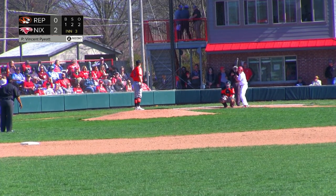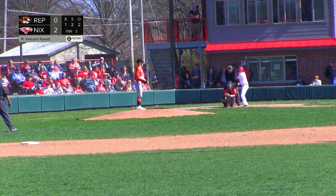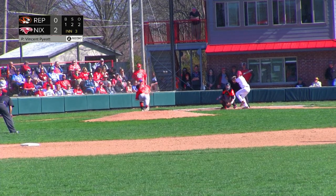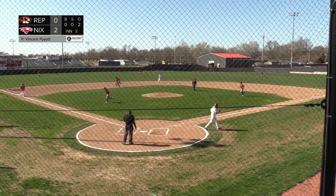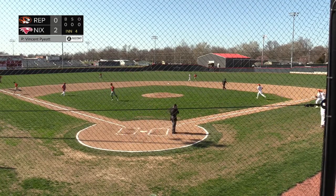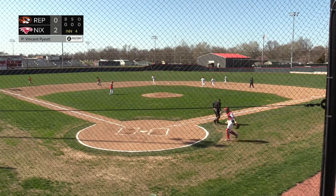He's got a favorable count, 1-2, 2 outs, and he can pretty much ignore the runner at first. At least concentrate on the batter. Runner's going, and a swing and a miss ends the inning. A strikeout of Pendergrass by Pyatt. Second strikeout in the inning. And we go to the top of the 4th inning. Nixa on top, 2-0. We'll be back with more.